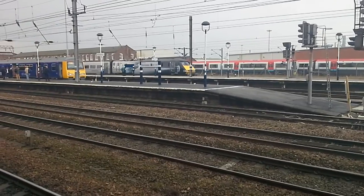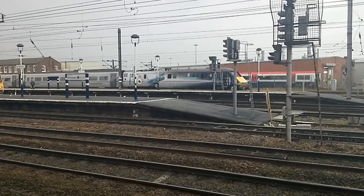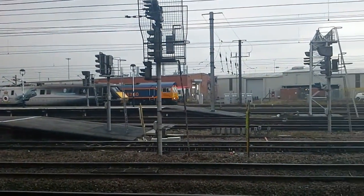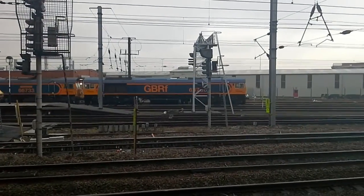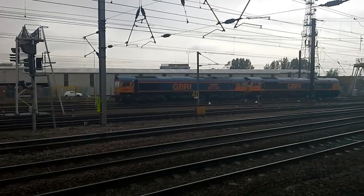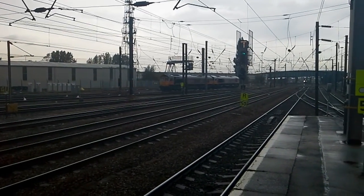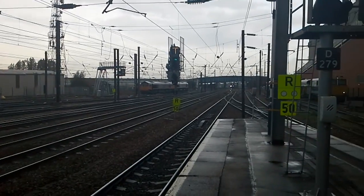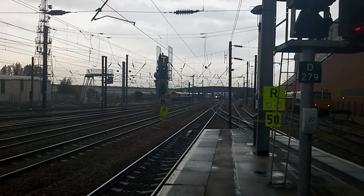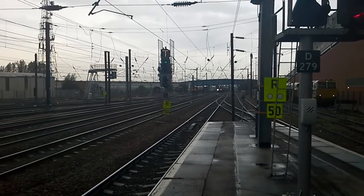Okay, we have 91110 for the Battle of Britain Memorial Flight. And we've got some GBRF 66s passing by. 66760 and 66733 Cambridge PSB. Then we also got another 66 turning up. Looks like another GBRF coal train.